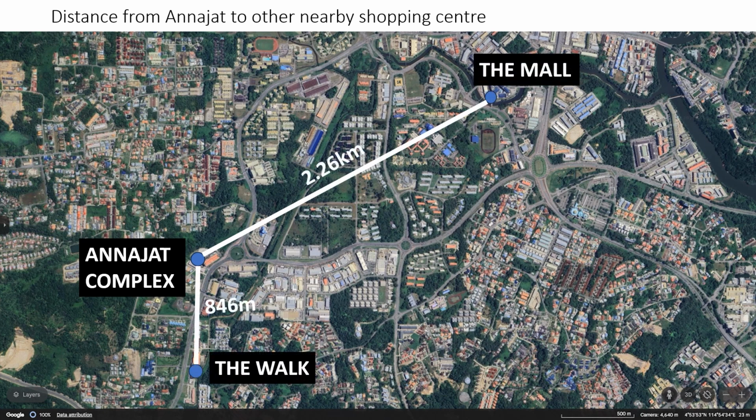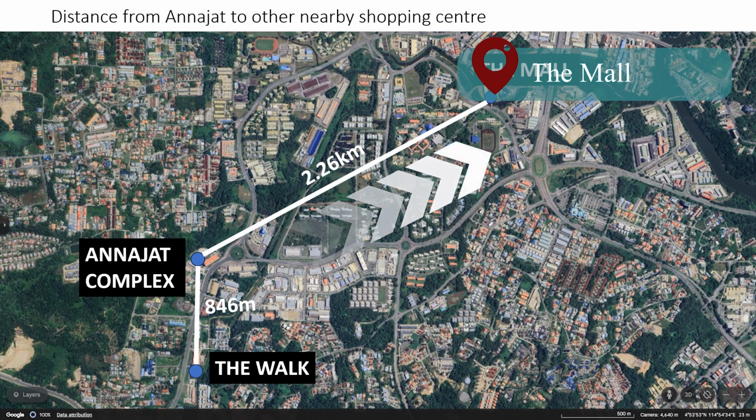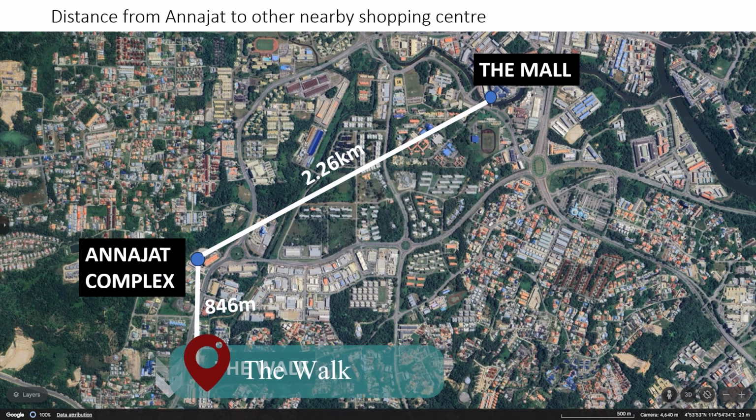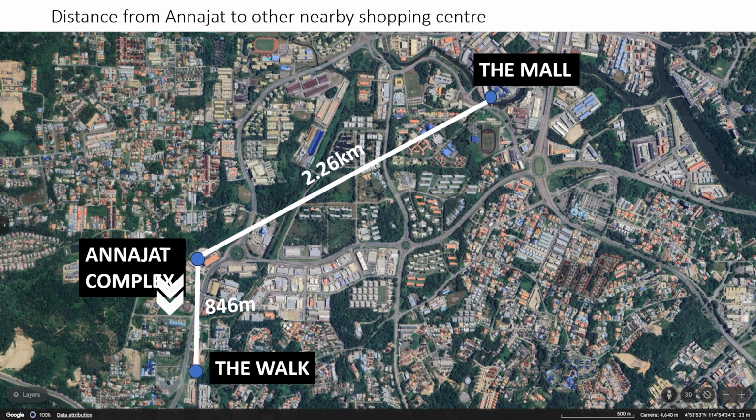The map shown here is Kampung Mata-Mata, Kampung Bribi, and Kampung Gadong. And the mark point is Annajat complex. The Mall Gadong is one of the nearest malls located around the radius. It is 2.26 km away from Annajat complex. Meanwhile, The Walk is also a commercial building located 846 meters away from Annajat. We can say that these two malls are the competitors for our selected mall.